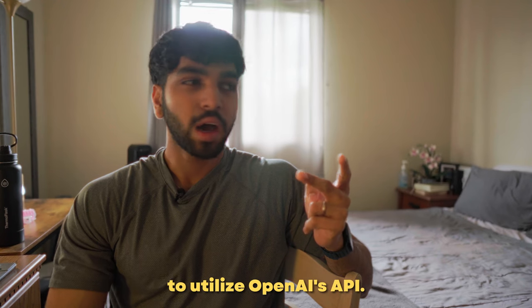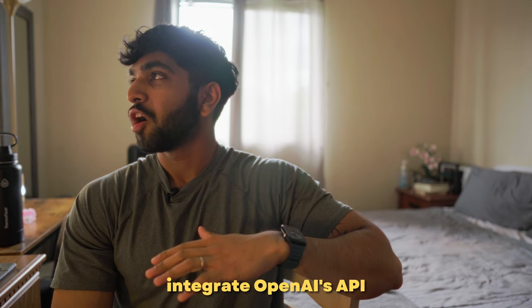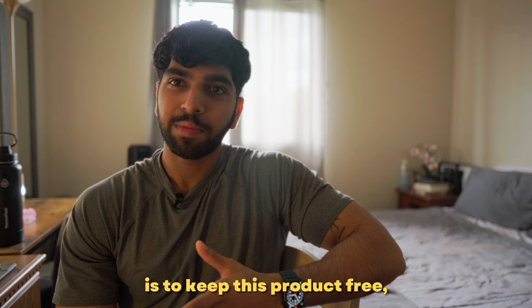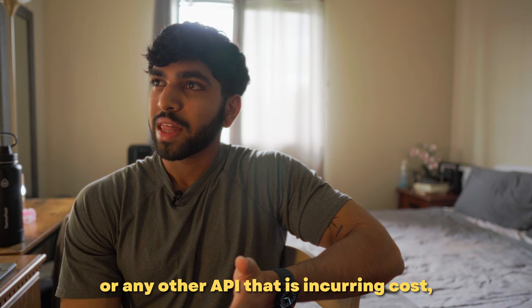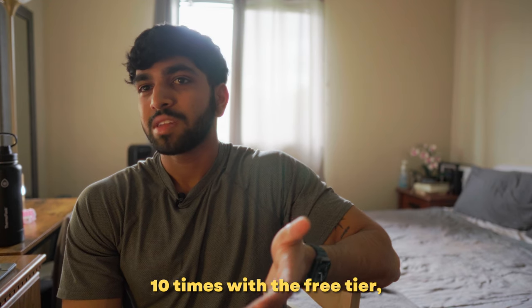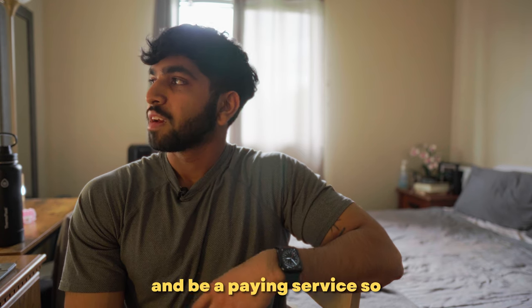And also I'm looking to utilize OpenAI's API. I know I mentioned this before in one of the previous videos, but I finally figured out how to integrate OpenAI's API into the Flask backend for the scoring mechanism. It's just going to be a bit costly since I have to pay for tokens. I did mention before that the goal is to keep this product free, and that is still a goal of mine. But if I'm going to use OpenAI's API or any other API that is incurring cost, I'm going to have to figure out a way to sustain that cost. So maybe a free tier and also a paid tier, or maybe limited submissions. Maybe you can only use this tool 5 times, 10 times with the free tier, and then you can create an account and be a paying service so that I can maintain this.